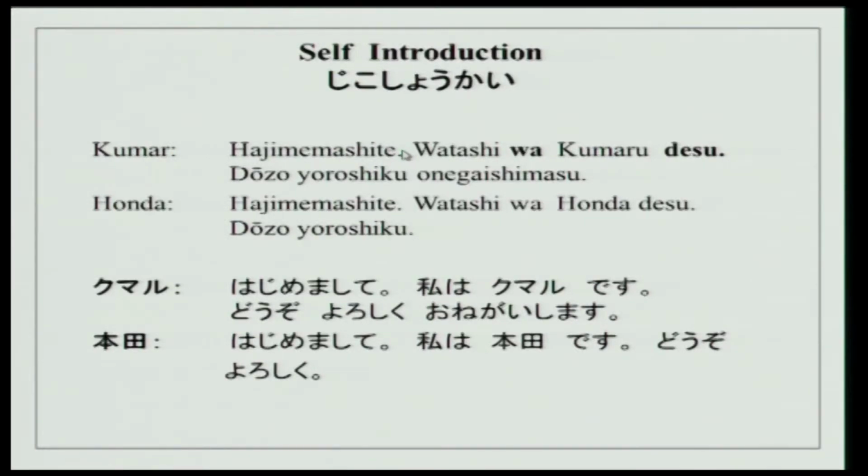Hajimemashite, this word actually means to start, to begin, anything. Now, this is a very, very common phrase used when you meet someone for the first time. When you introduce yourself to anybody, to a group or to anybody for the first time only, then you will use this phrase: hajimemashite, watashi wa, you tell your name, watashi wa so and so desu, and douzo yoroshiku onegai shimasu. Hajimemashite means to start or to begin. It is association, friendship. Let us begin.